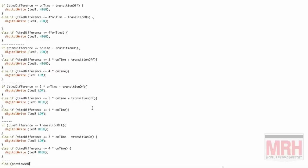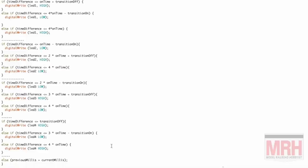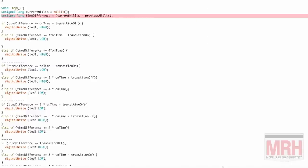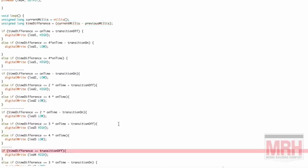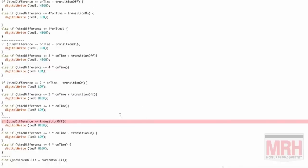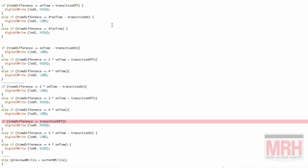And then previousMillis equals currentMillis. What this does is, remember, previousMillis has been cycling up and up until it's 4 times onTime, and that's the length of our whole cycle. So that's where we tell it that it needs to equal currentMillis so that we restart our cycle. Now I'll make this whole sketch available, and hopefully with the information that I've given here, you'll know how to tweak it if you want to do so.